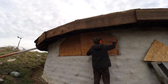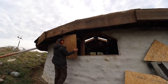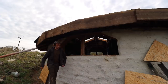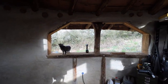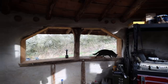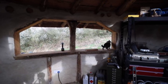Come back. Okay. There we go. Nice view. Look at that. Just in time. Posing. Nice view of the trees. Oh, lovely. Hey, puss. Hey, you big tiger. Perfect timing, girl. Well done. Right on cue.